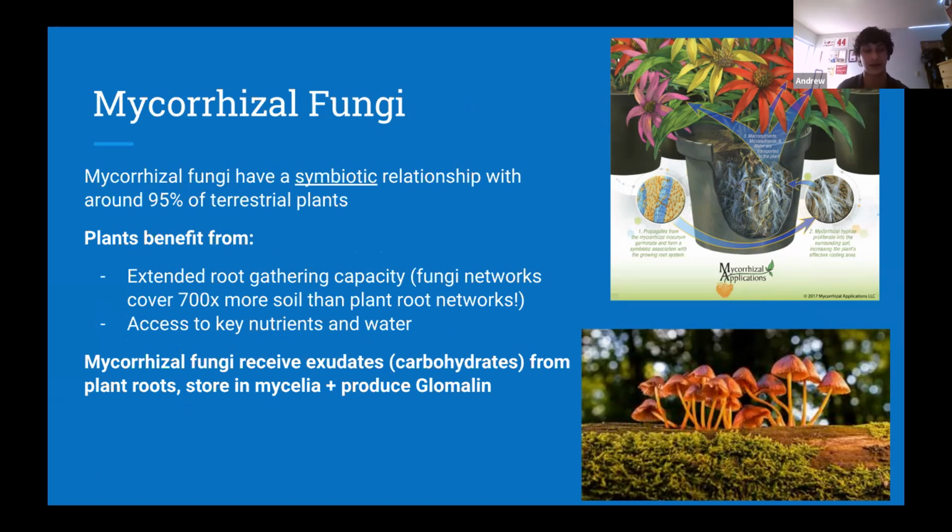Basically, plants allow the mycorrhizal fungi to infect their roots, and the fungi are happy to do so. They colonize plant roots and create a sort of trading hub in the plant roots. Mycorrhizal root networks, known as mycelia, cover 700 times more soil than plant root networks do. They also extend much deeper in the soil. Because of this, the mycorrhizal fungi is able to increase the gathering capacity of plant roots. The fungi provides the plant with water and key nutrients that the plant has limited access to without, and in return gets these carbon-rich exudates.